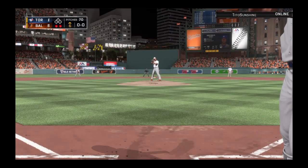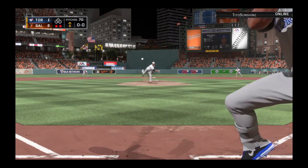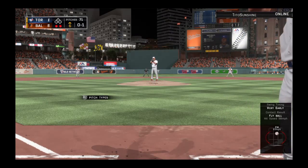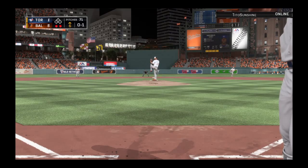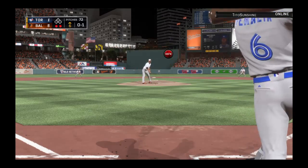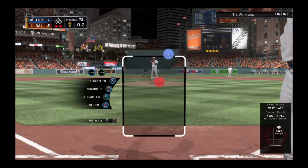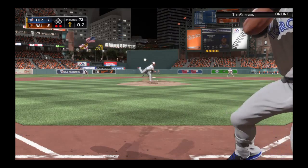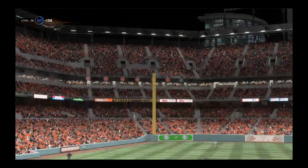David Peralta will stand in now. He's struck out and flied out, 0 for 2 thus far. Sends that one out of play for strike 1. And he falls behind 0-2. Into the windup. Here comes the 0-2 pitch. Got him looking, and that ends the inning.